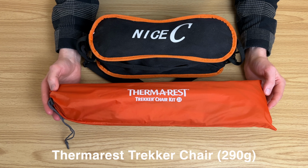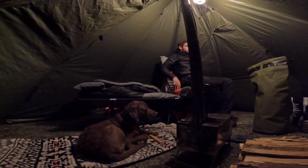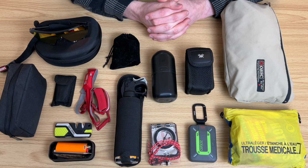That being said, I recently picked up this Thermarest Trekker chair. So this pairs nicely with my Thermarest inflatable sleeping pad, and it gives you more of an armchair feel. Okay, so the gear you see on the table here doesn't really fit into any specific category, which is why I've lumped it all together and put it under general.